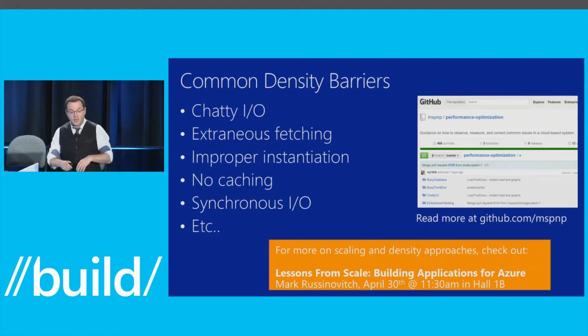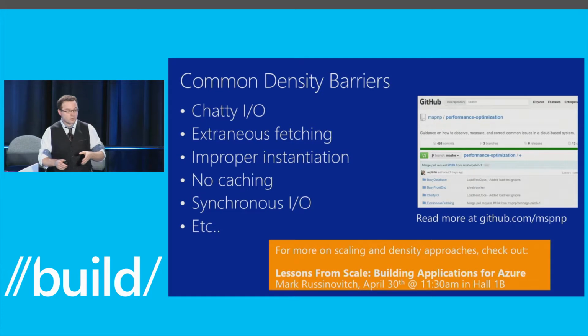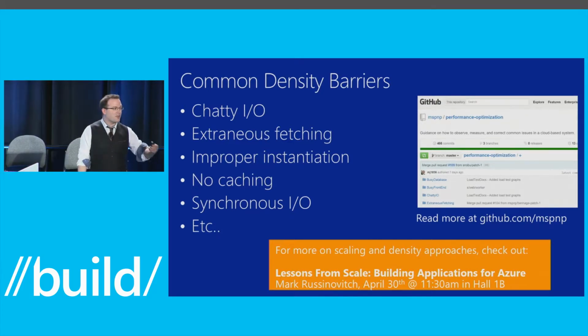It's up on GitHub. And if you want a lot more detail on these, Mark Russinovich is doing a talk tomorrow at 11:30 a.m. in Hall 1B, going through 8 or 9 of these in a lot more detail. And I don't want to steal his thunder, because then you get mad at me. So we'll just move on and talk about how we add more capacity.